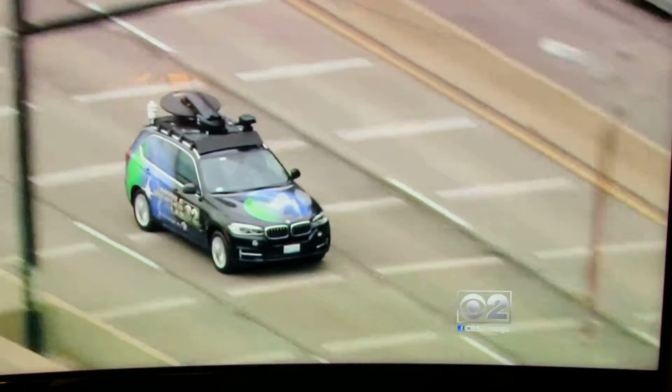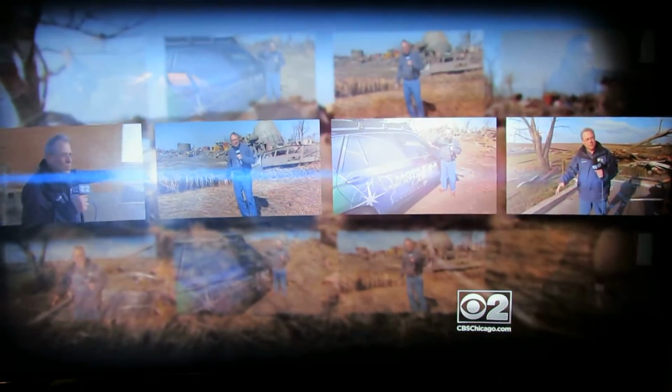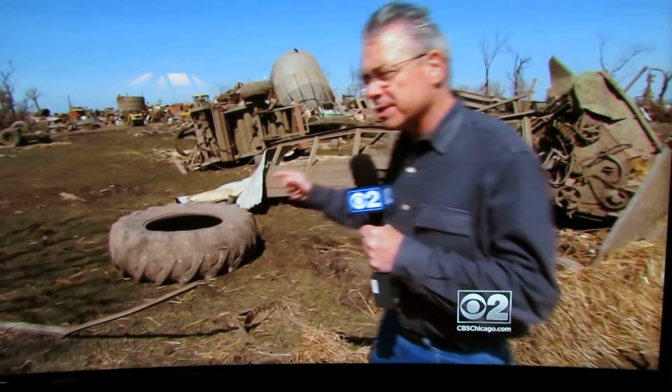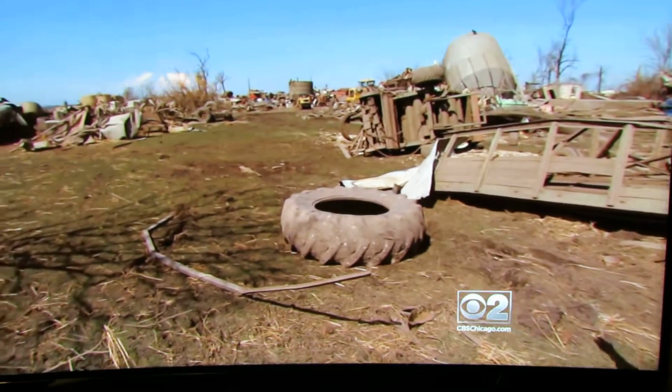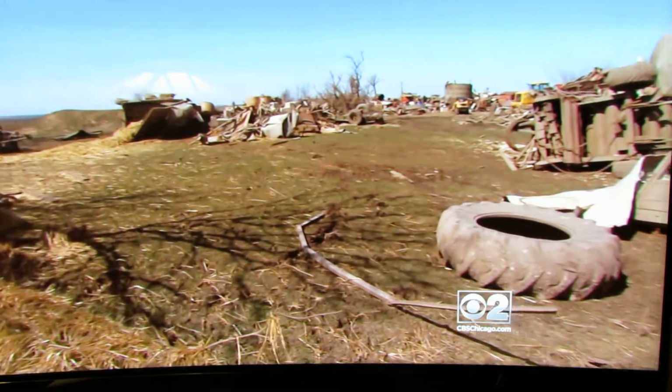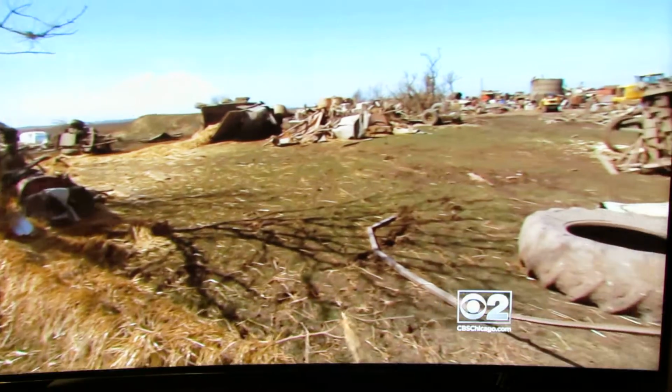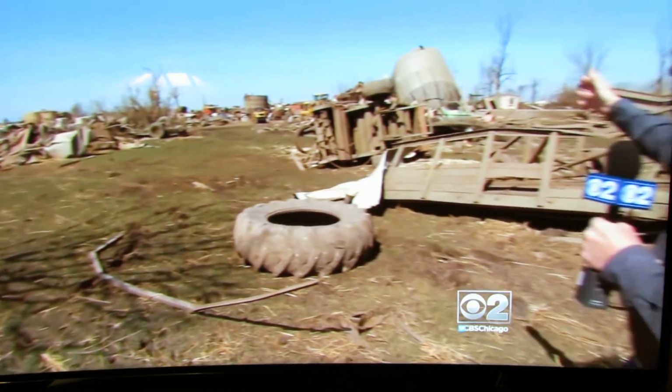Our mobile weather lab is a great tool for weather and news. We used it in the tornado-torn areas of Rochelle and Fairdale. The mobile weather lab and all its equipment allows us to bring you weather as it's happening and to bring you the results of weather. Look at this, the tornado that went through Rochelle, Illinois, and what it did to this family-owned farm. In the family for generations, reduced to this in just a matter of seconds.